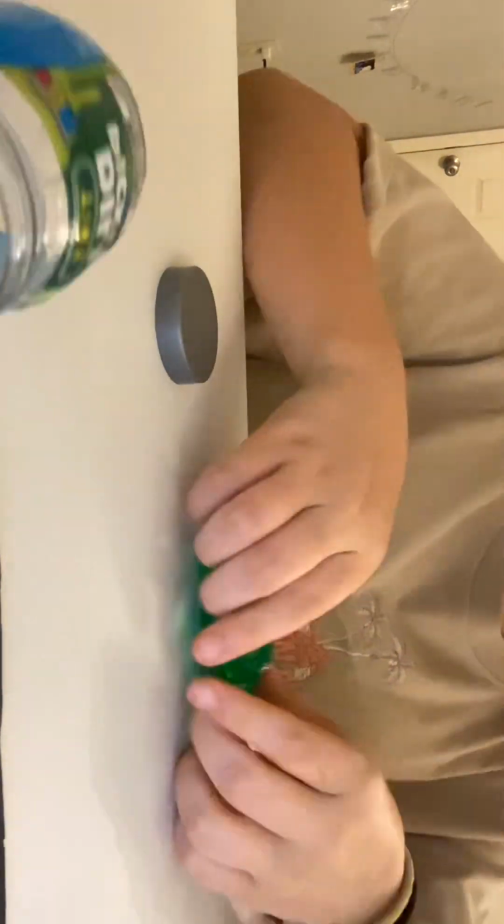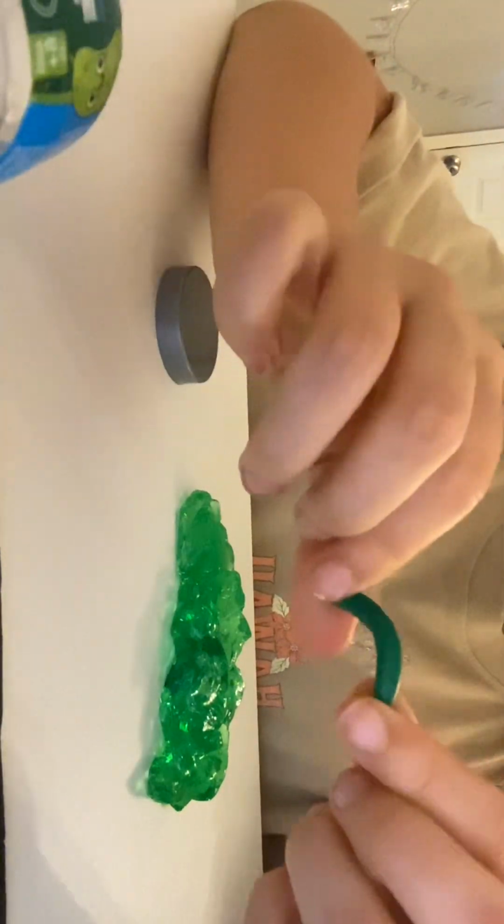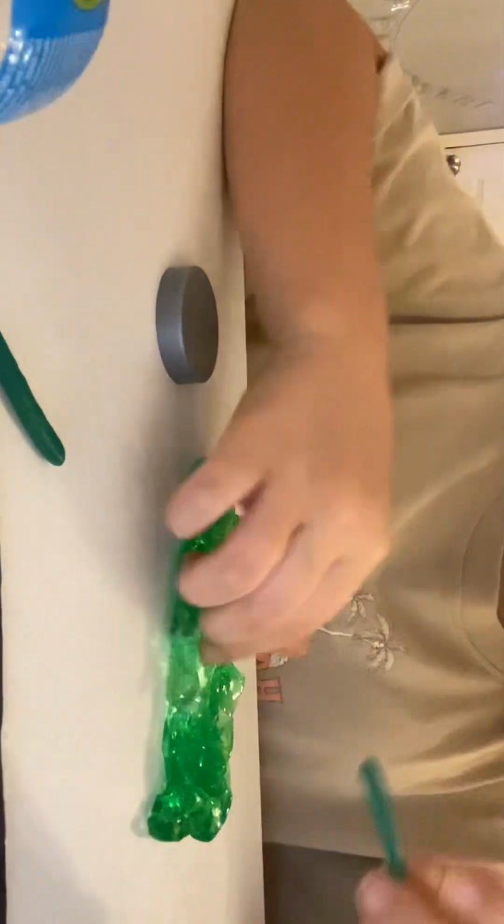Look, ready? Look, there's a pickle in it. Look, there's another pickle.